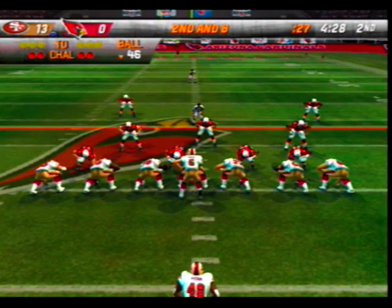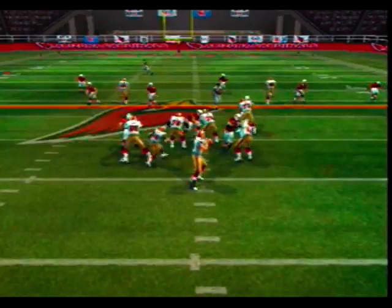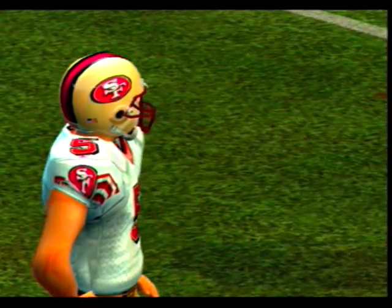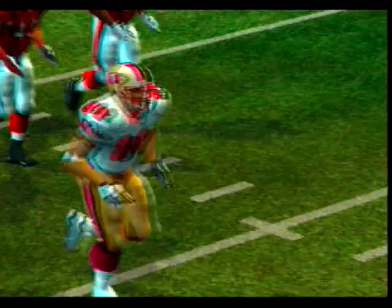The Cardinals come out in a 4-3. The blitz is on. Fires this one deep, drops the interception. He deflected it just in time to avert the completion. Intended receiver on the play.